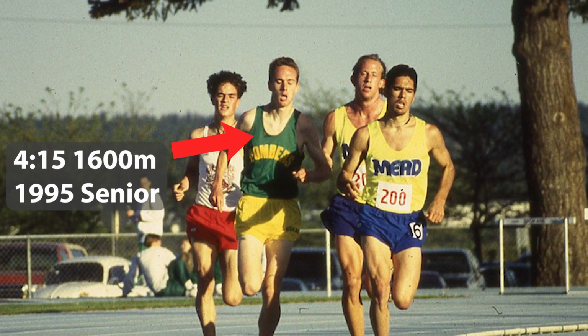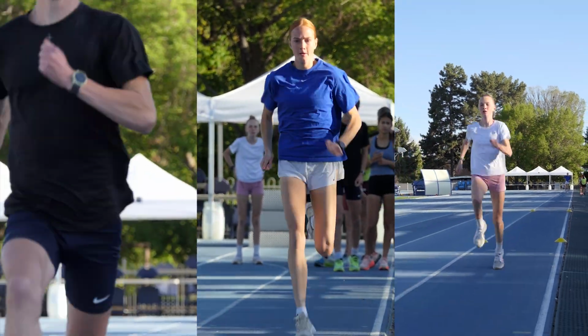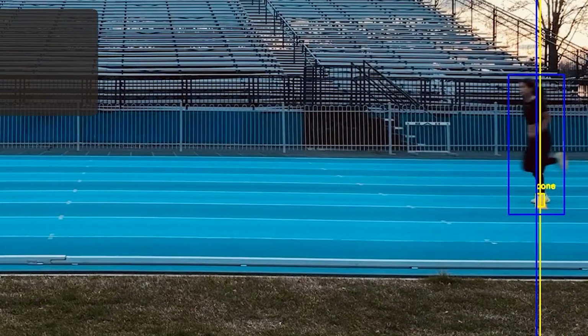I didn't qualify for state as a senior with a 4:15. I got out-kicked. Now, we want to be able to help runners with that last surge, to be able to develop their top end speed when they need to shift gears.